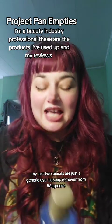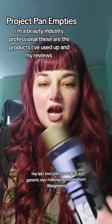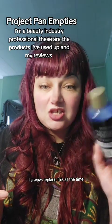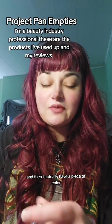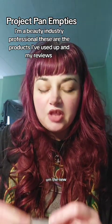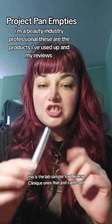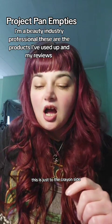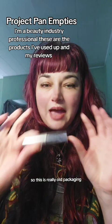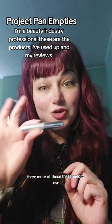It's amazing. My last two pieces are just a generic eye makeup remover from Walgreens. Just a gentle two-phase, dissolves everything. I always replace this all the time. And then I actually have a piece of color. This was a crayon cream eyeshadow. This is the lab sample for the new Clinique ones that just came out. This is just the crayon side, and I used that up completely. So this is really old packaging, and I've got like 3 more of these that I need to use.